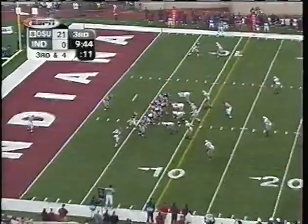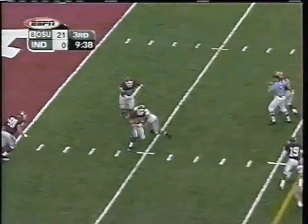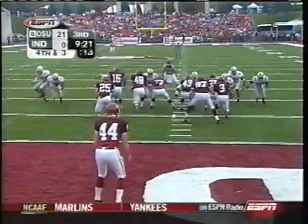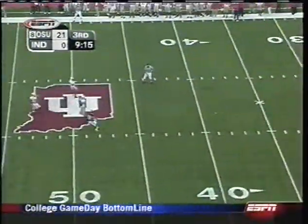Third down and 4 for Indiana. LaVecchio under pressure, brought down at the 7-yard line. Beatty, 5 yards deep, got up a pretty nice punt, a high spiral down to midfield.